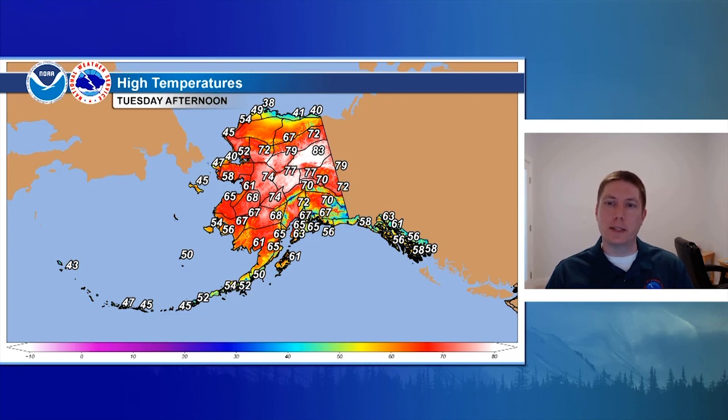83 degrees expected high for Fort Yukon, again, one of the highest in the state. And then up along the Arctic coastline, right around 40 degrees. In the 40s for the Kotzebue Sound area, 60 degrees for the Norton Sound area, 50s to 60s for southwest Alaska, and in the mid 40s for the Aleutian Islands, with the Alaska Peninsula getting up to the 50s.